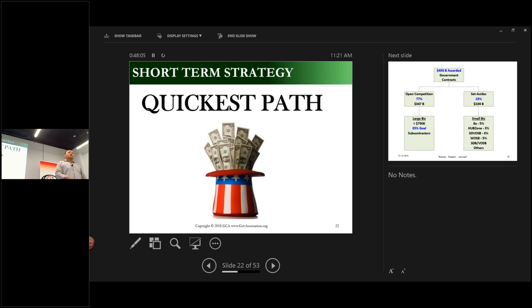Now let's talk about your short-term strategy. Your short-term strategy is your quickest path to money, right? Because as a small business, you don't have 3 years to try to win your first contract. In fact, that's about the average time it takes companies to break into the government market, 36 months. As a small business, you have 3 months. Or maybe 6 months if you really stretch it.